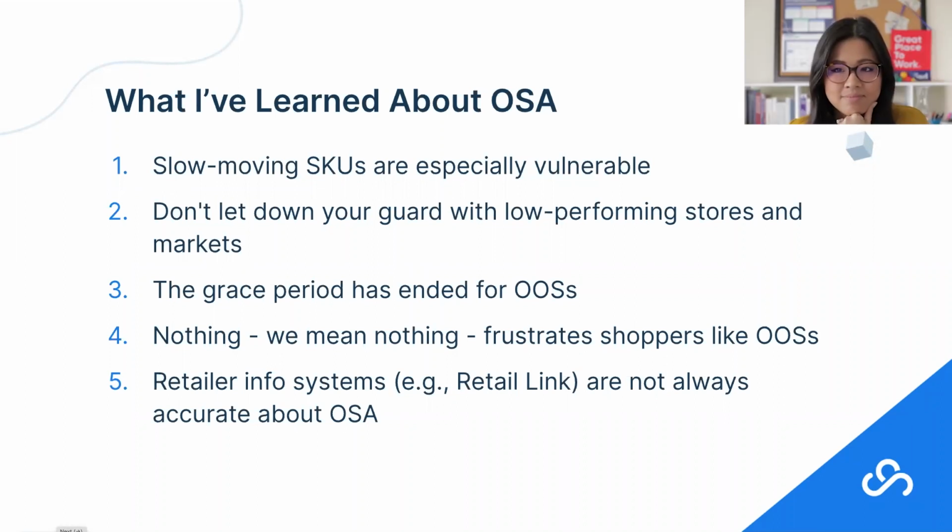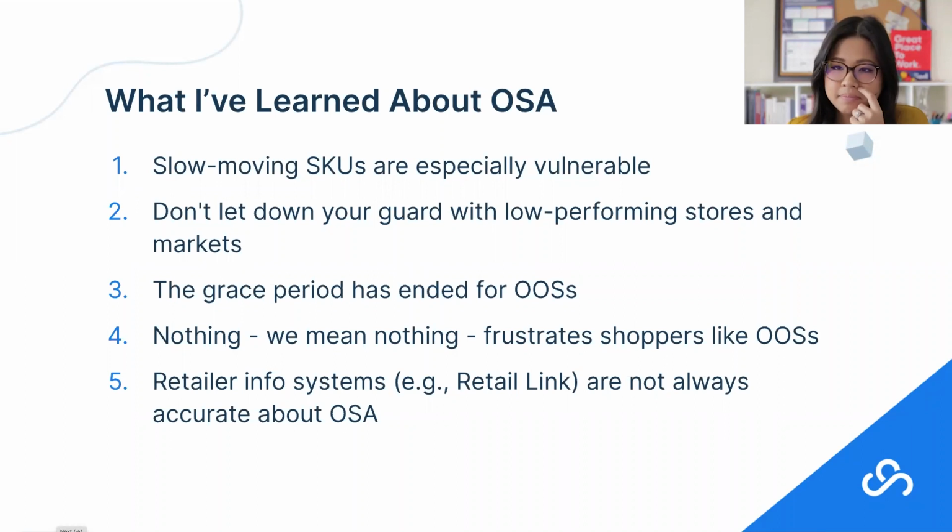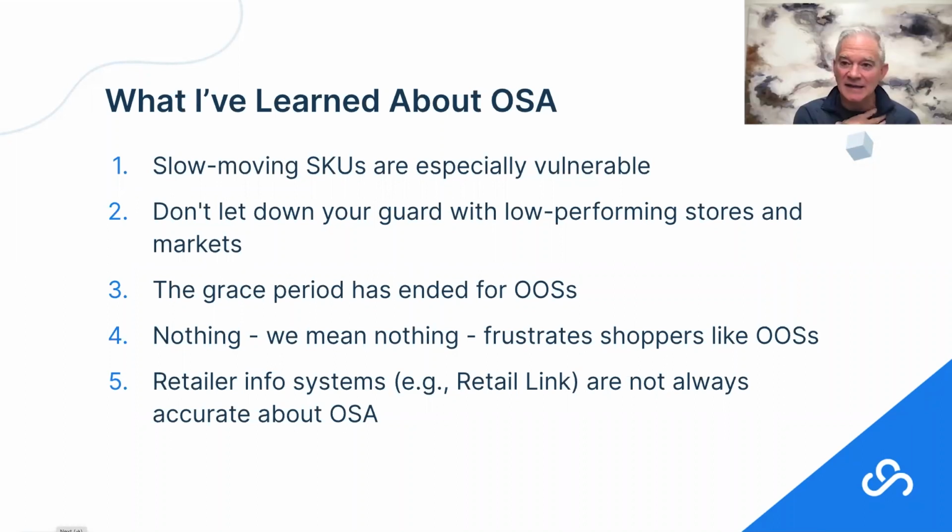And the whining, complaining has turned into, I'm really frustrated. It's not just that they're really frustrated with out of stocks, and I get it. I really do get it. And then finally, which we'll jump into in a second, the reality is we know the information systems like Retail Link are not always accurate about OSA, which is why you come alongside to help build the algorithm. And that's really the meat of what we're going to get into today.